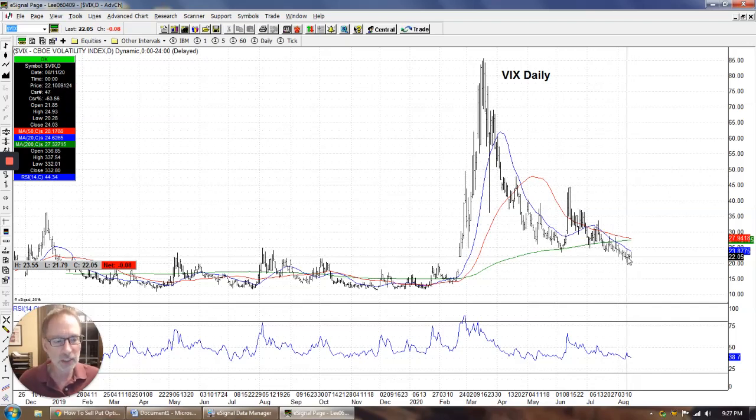Option premiums are getting cheaper. That means option buying strategies are decent at this time. Still expensive compared to where it's been for a long time. It's at 22% right here. It had been creeping in between 10 and 15%. So volatility is still a little high, even though it's come down. But it's working its way lower again.